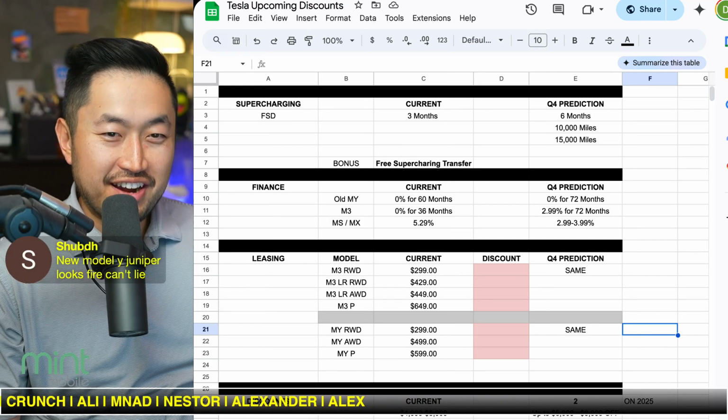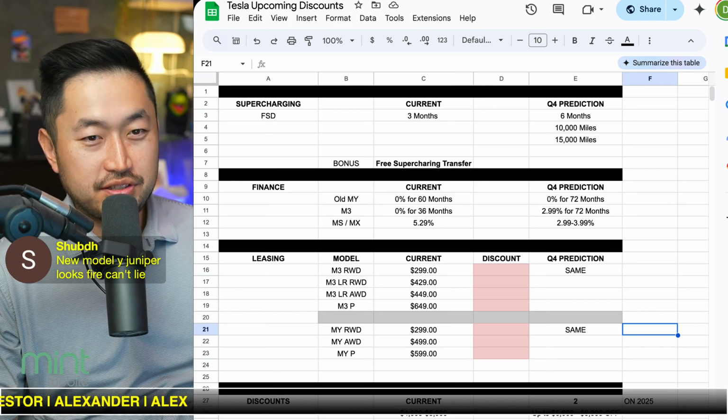New Model Y Juniper looks fire, can't lie. Yeah, the internet is pretty divided on it, but certainly it is pretty nice.